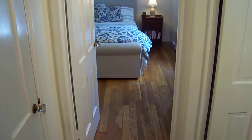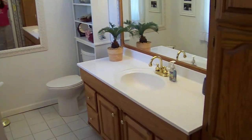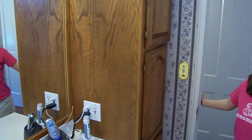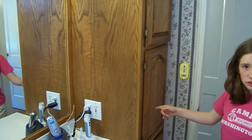Back on the main level here. Half bath on the main level. Big enough, and I think a shower could go in this corner potentially. In that corner? Possibly a small one.